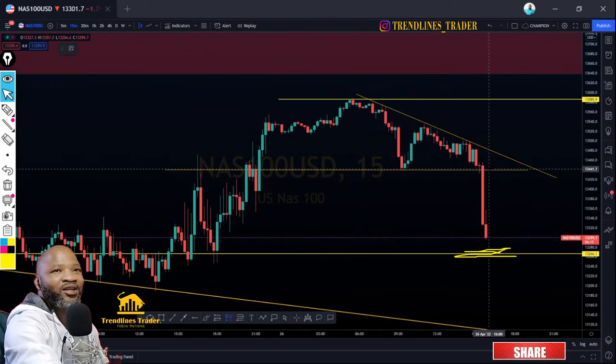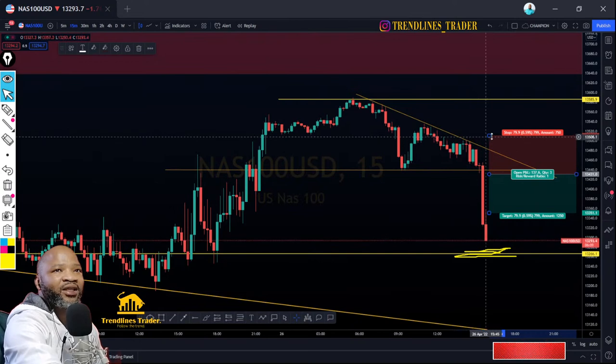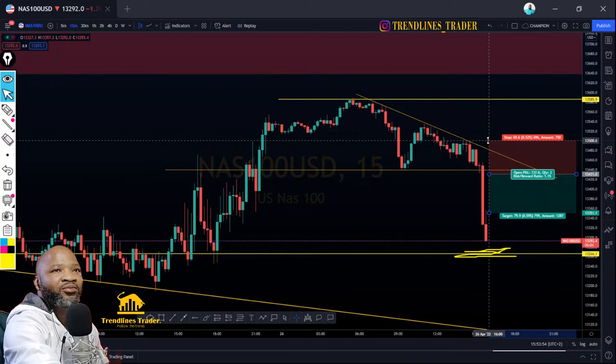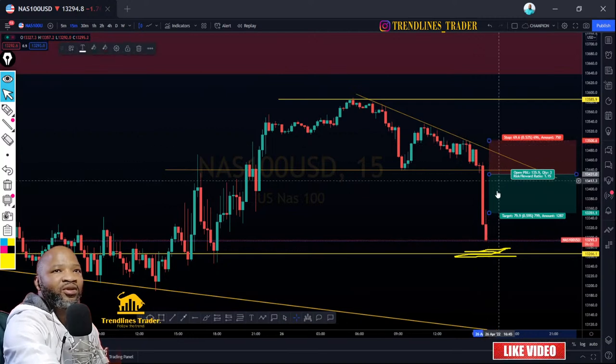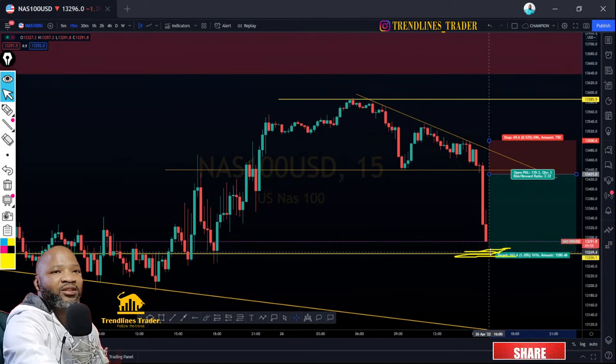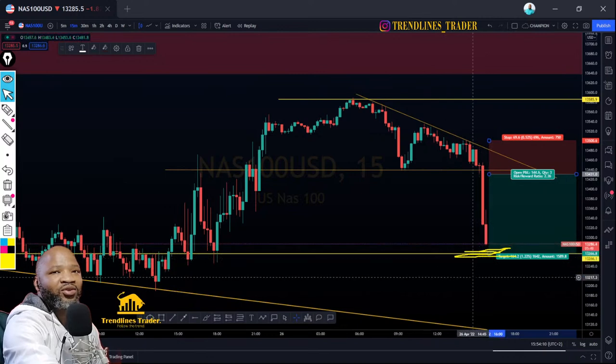It's happening. Actually, this is what I did. Around this level, I placed my stop order around here. Yes, this is exactly what I did. So when the price hits this level, I'm telling you, I'll be shouting like a baby.